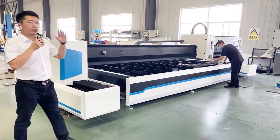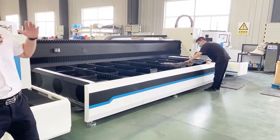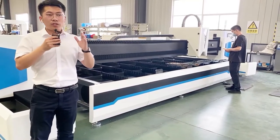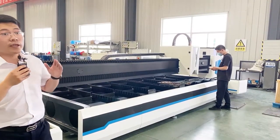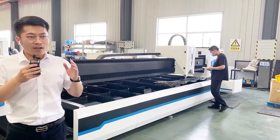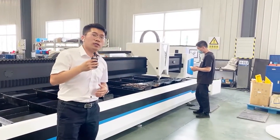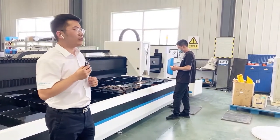As my colleagues introduced to you before, for our H model, the largest cutting area is generally 8 by 2.5 meters. But we have successfully broken through the limit and developed the ground rail laser cutting machine. Now it has been used in Shandong, Guangxi, Jiangsu, Liaoning province, and other places. At present, the largest working area has reached a length of 20 meters and a width of 4 meters. You can imagine how huge it is.